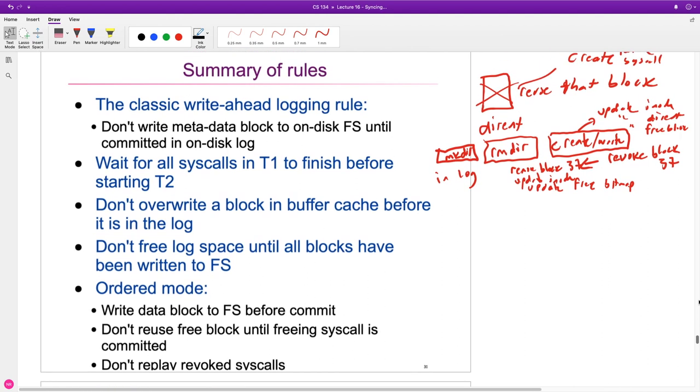So the summary, right, we just don't write metadata to the on-disk file system until we've committed to the log. Because if we're in the middle of updating the metadata and we fail, then we have a big problem because we can be in an inconsistent state. Wait for all the system calls in one transaction to finish before we start another one. Don't overwrite something in the buffer cache before it's in the log. Don't free the log space until we've written that stuff. That's pretty straightforward. And then in this ordered mode, we write the data block before we commit.